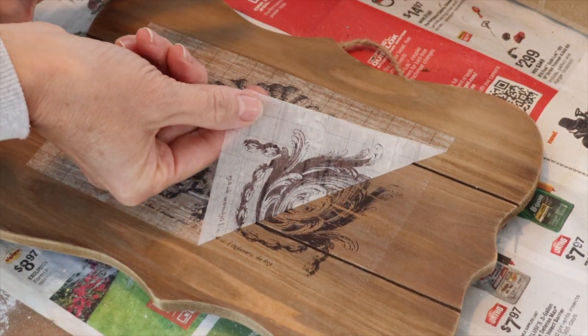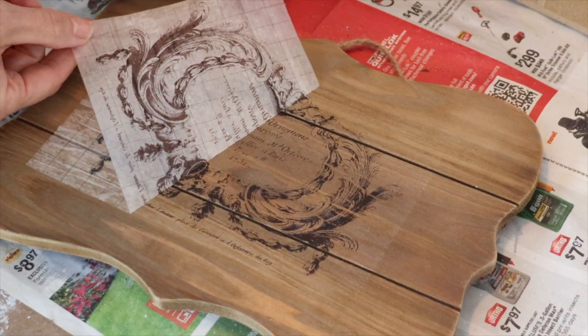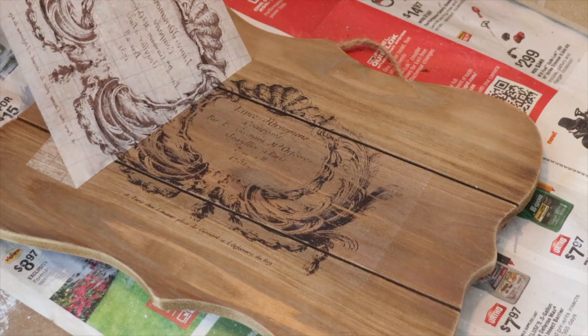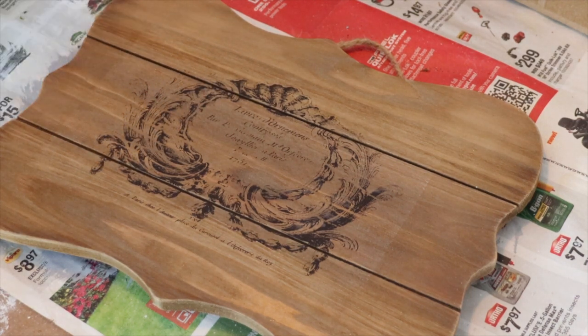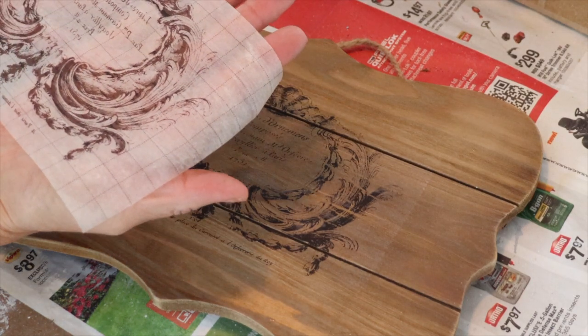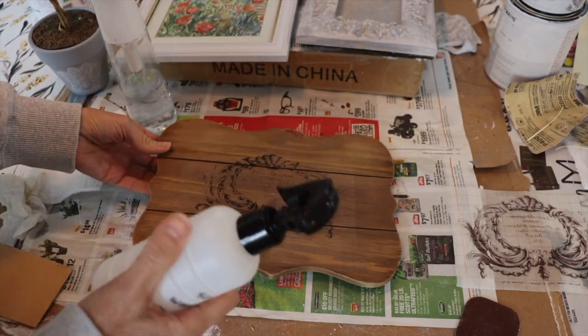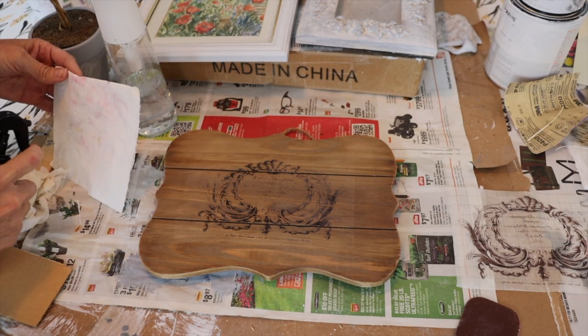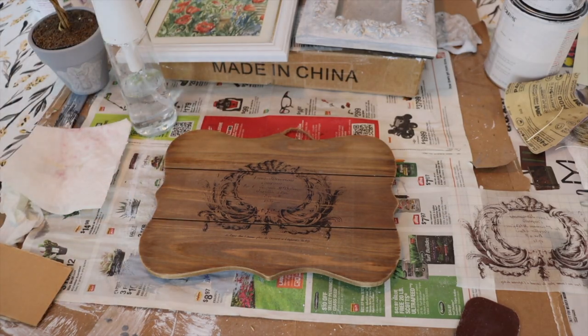I love how this looks, and it's not perfect, but I love how it just has a naturally aged look. And something that really drew me to doing paint inlays is that they can be used two, maybe three times again. Once I had the paper removed, I sprayed the 50-50 mixture of water and top coat onto the image, and I just did a light mist of it, and I let that dry.